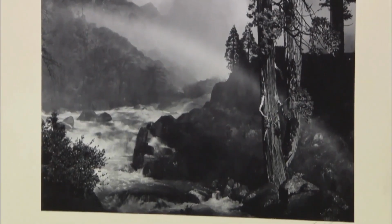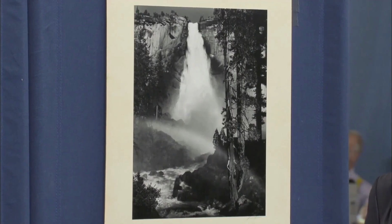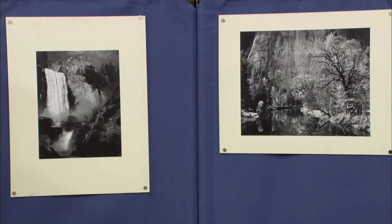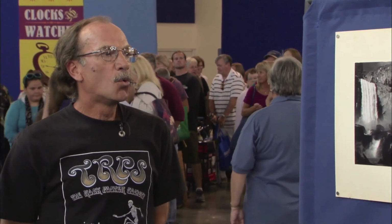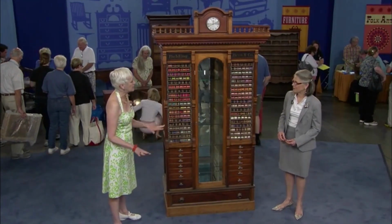I know you're concerned as to whether Ansel Adams actually made these prints, and I believe he did make them. These photographic prints were taken in 1960 and are still in crisp condition. Ansel had an iconic method for taking photographs called negative photography, and these prints are great examples. These expertly photographed prints in today's auction market would sell for... At auction, this group of photographs is worth $15,000 to $25,000.